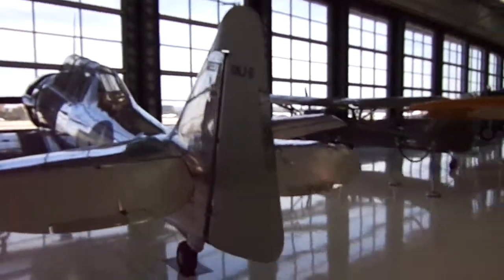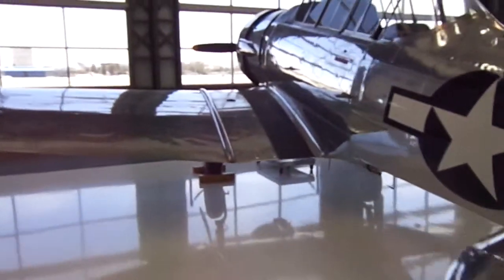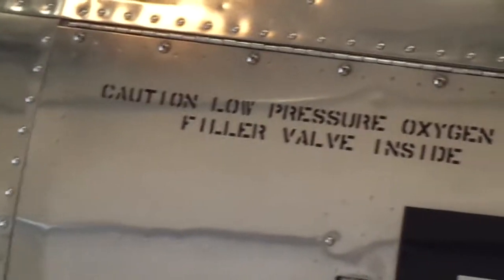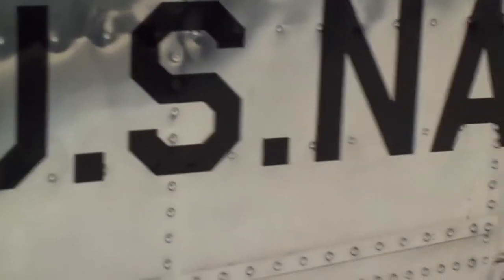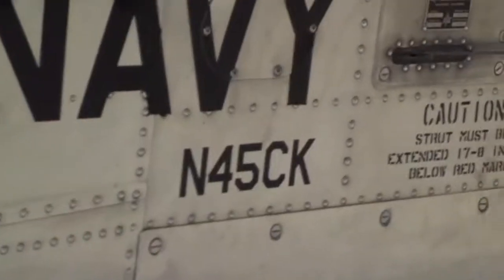I'm gonna continue this. Let's walk over here to this North American SNJ-6 Texan. This is an AT-6. So, zoom in a little on that. There we go, it was a Navy one. November 45 Charlie Kilo. They used to have Don Keating's A4 Skyhawk in here, but I don't know what happened to that.